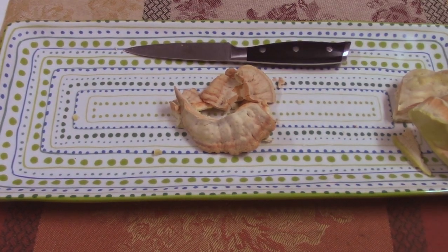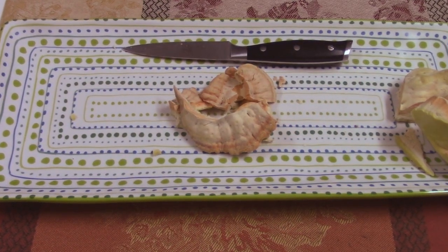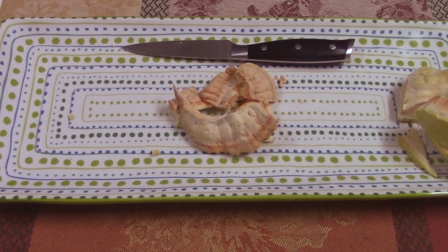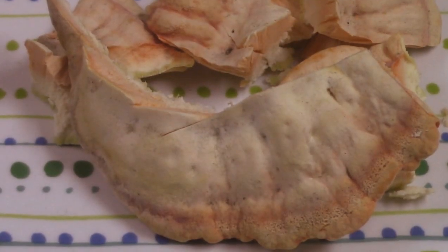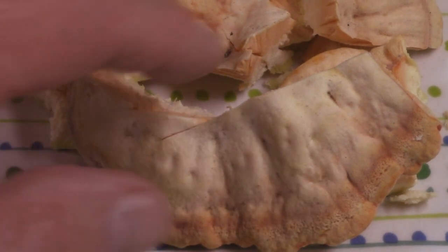Many field guides suggest that those who eat Laetiporus, the chicken of the woods mushroom, exercise caution by only eating fresh, young brackets and begin with small quantities to see how well it sits in their stomach.